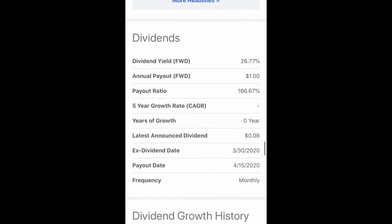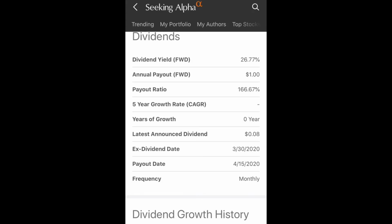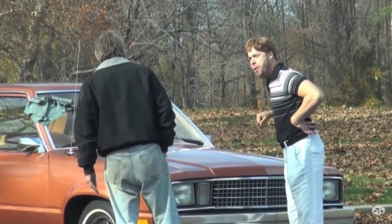This is something that you just have to look at when you're looking at stocks. I think dividends.com will shoot out a bunch of stocks that just go in order of yield, and you just got to look at it. Would you look at this? You know what I mean?